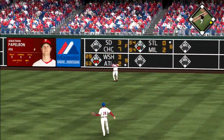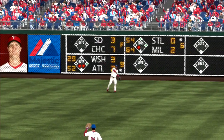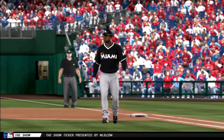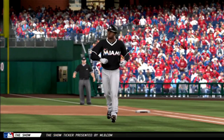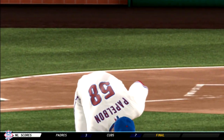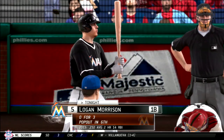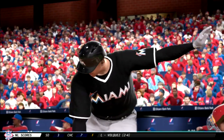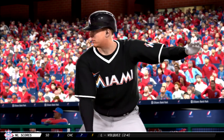Right field. Young is there, and it's a picture-perfect beginning to the ninth inning for a pitcher. One pitch, one away. Well, this is what you want out of your closer. Comes in firing darts, and it's a very quick out number one. Logan Morrison will stand in, needing to do something here to get on base as they're down to their final two outs.